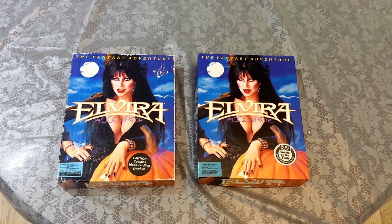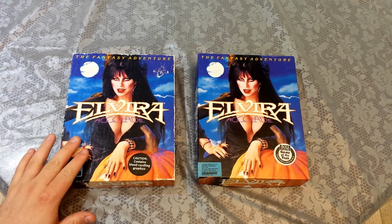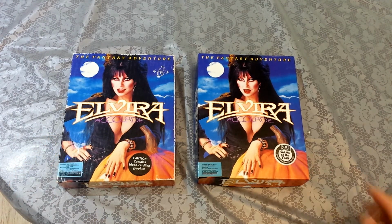Typically the box with the game of the year sticker is the re-release box, and basically after it was already released they saw it sold a bunch of copies and they got a good review from a magazine, and they decided to put a sticker on it to note that. So that's a hint that this is an earlier release and this is a later release.